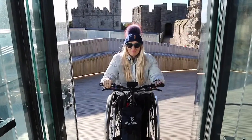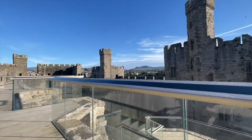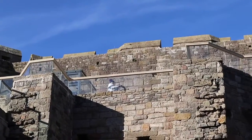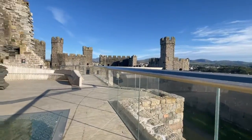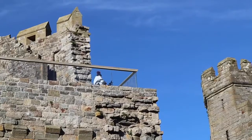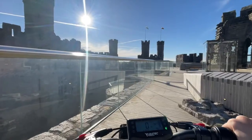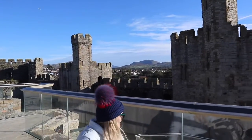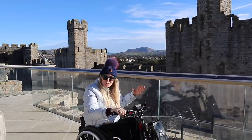I think you'll agree with me that it's not hard to understand why this 700-year-old castle took around 47 years to build, and back then cost the equivalent of around £25,000. I'll take 2, please. What a fantastic view, isn't it? And look, how good is this? Having glass here so it unrestricts the view.